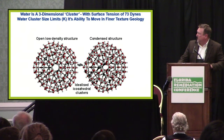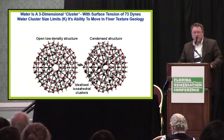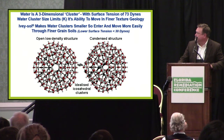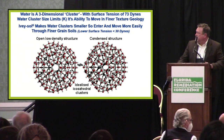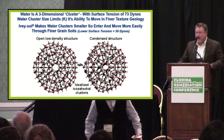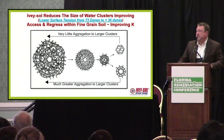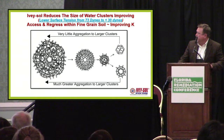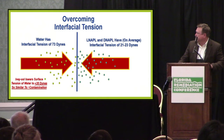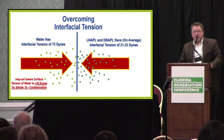So this water cluster actually hinders its ability to move through those really small pores that I was talking about. Interesting. So what does Ivey Sol do? It makes those clusters smaller so that they can enter through the finer grained soils or through those really small pore throats. So it lowers the surface tension below 30. So this is a nice diagram showing what happens with Ivey Sol. It decreases the size of those clusters.